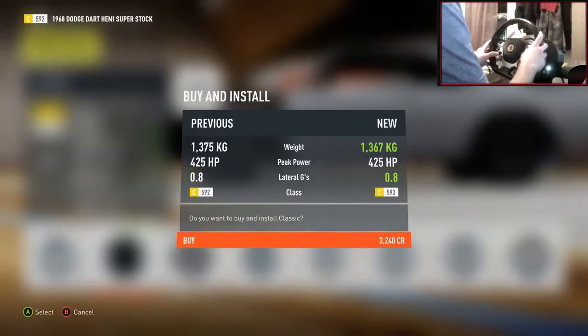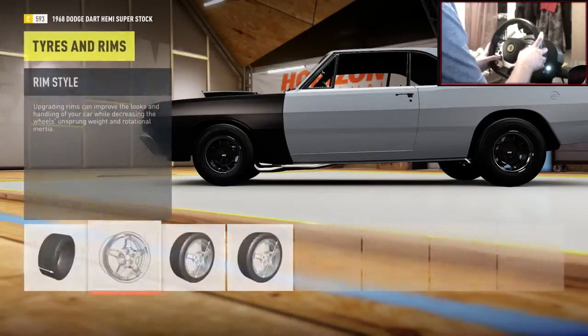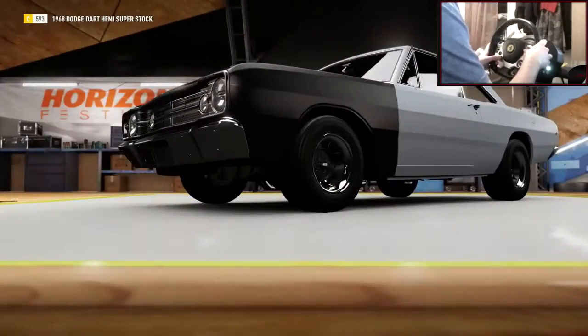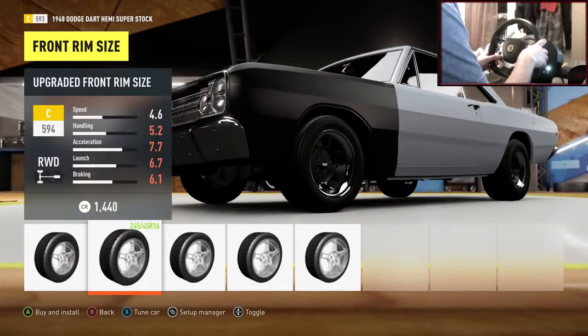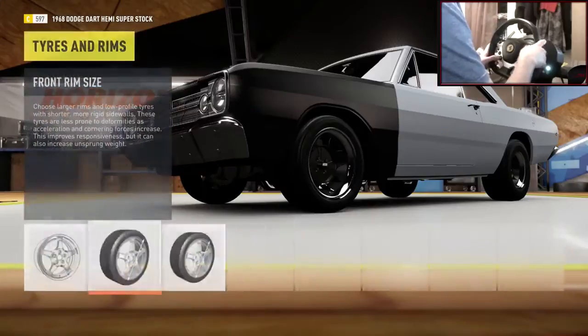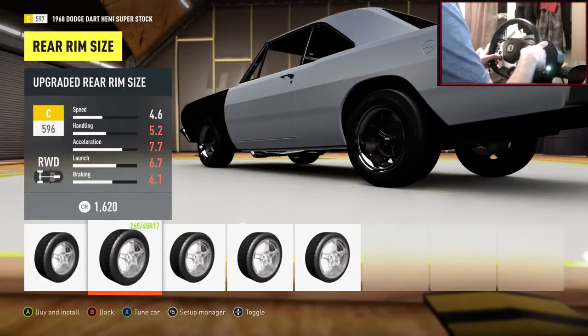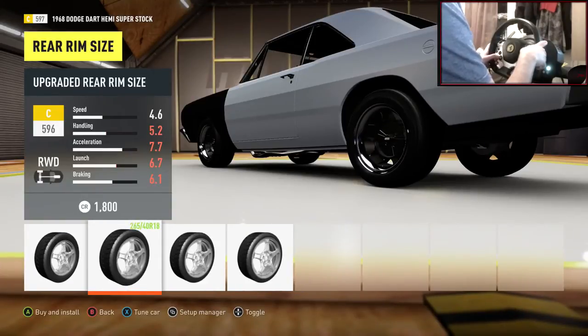Let's go with these. They suit the car. ATS Classics. I had them in my mind since I started this build, so I was always going to choose them. When we get the suspension on here, should be a lot better. Let's go up to 17s. Doesn't look too big, but it doesn't look too small either. So 17. Should we go 18s on the rear?